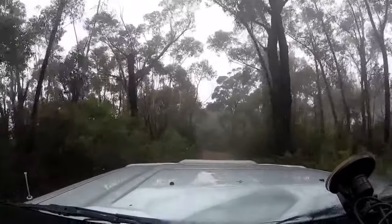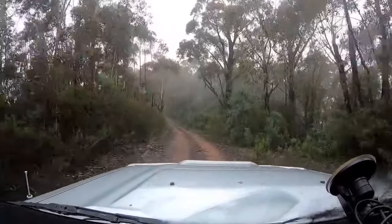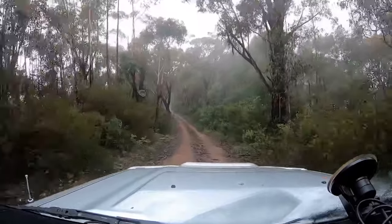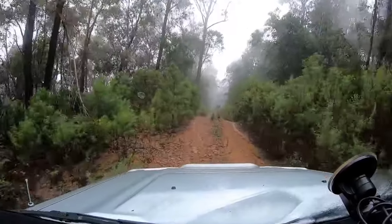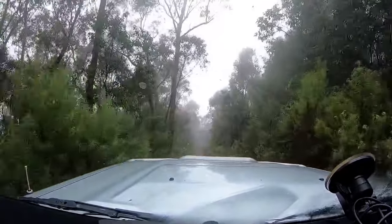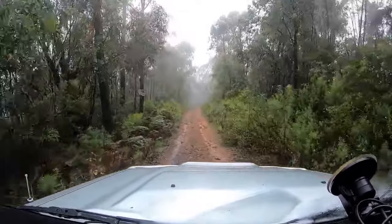So yeah, 3:45, we've got 4Ks of Firetrail to do, then onto the Castleburn, then onto Scrubby Creek track. So from the end of Castleburn, we do 2Ks on the Trails track, and then 6Ks on Scrubby Creek track, and then we've got to find camp.